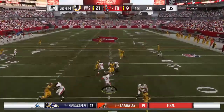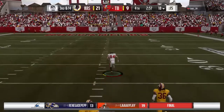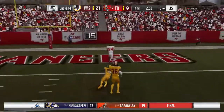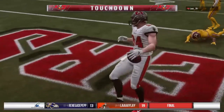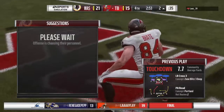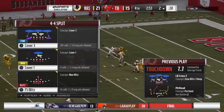Now Winston. Complete. He finds Brate. The 40, 30, the 20. Touchdown, Tampa Bay. Cameron Brate, 2 yards. And the Bucs have made this a one-score game.